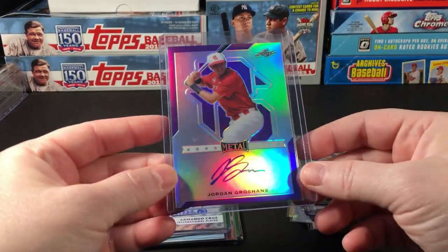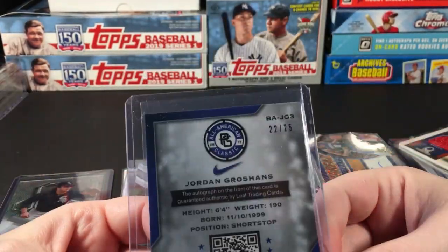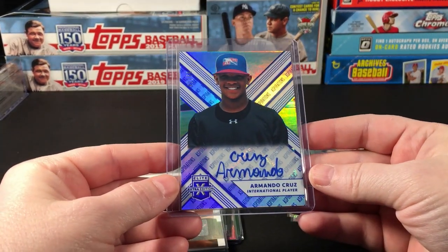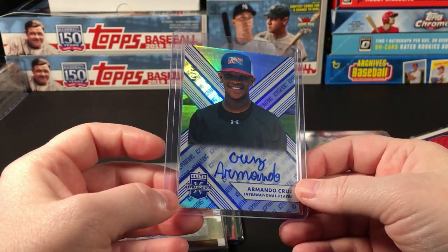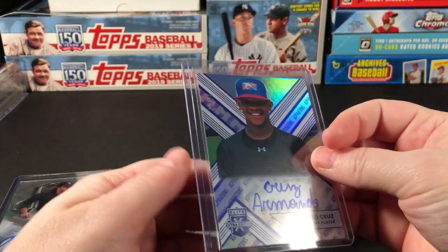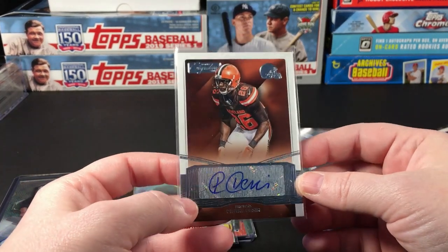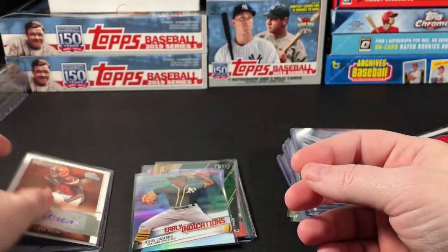I like this card. Jordan Groshans, Purple Leaf parallel. This is numbered out of 25. Armando Cruz, numbered out of 50. Blue Aspirations from the 2018 Elite Extra Edition. The other from that 2015 Donruss Signature appeared this year. Again, and this wasn't even the same buyer. Two different people bought these. That was really funny.